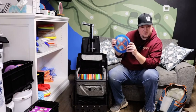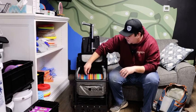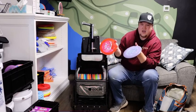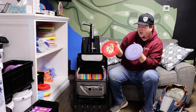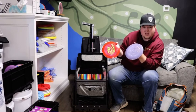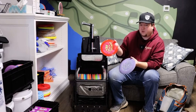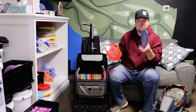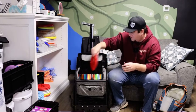So keeping one of those is a nice little dependable component in the bag for understability. Also going to be using, of course, if anybody knows me, you know I've been throwing these Hades lately. I've been loving the Hades, great understability with a lot of control, and taking both the Crystal Hades version as well as the normal ESP version out on the course this year. I feel the Crystal version gives me a little bit more stability when it comes to the Hades, so I can jam on it just a little bit more, and if I need dependable understability for that, the ESP Hades definitely comes in clutch as far as that goes.